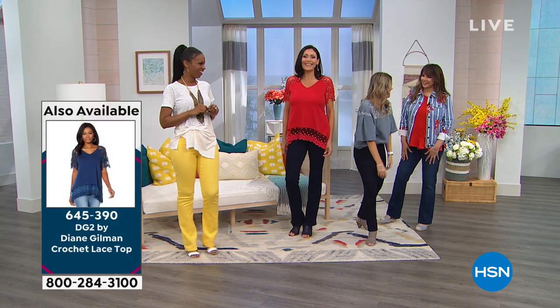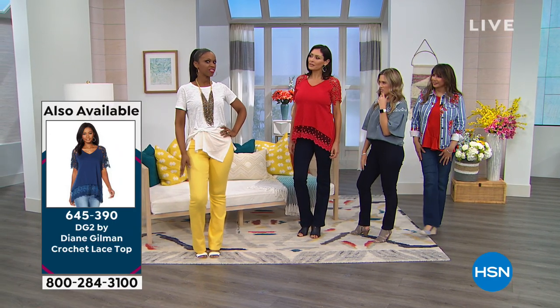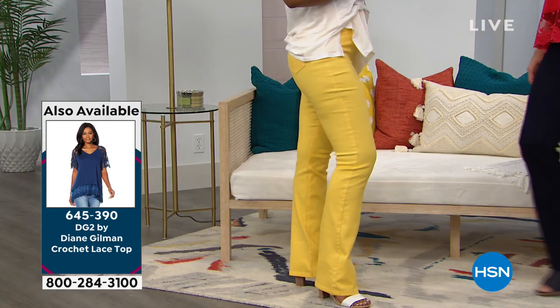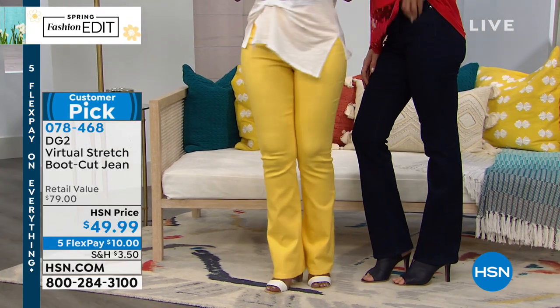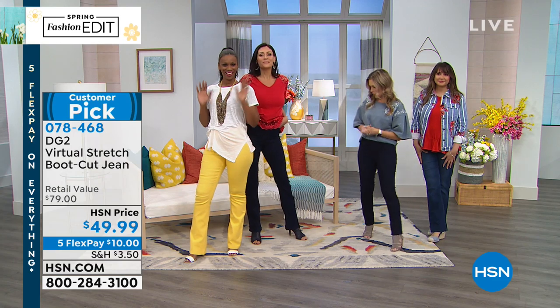I think it's yellow. It works. It's yellow. How are we on sizing with you? 4T. Yeah. Look at that. 4T and 4. Can you guys stand closer to each other? Because I just want to say, you're not the same height, you're not the same body shape, but man, it's working your curves. It looks fantastic on both of you.